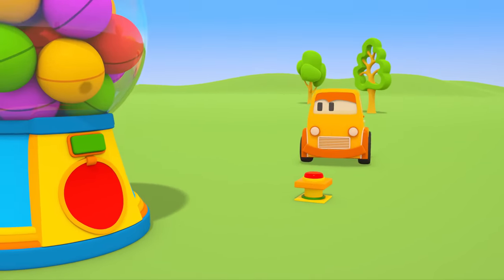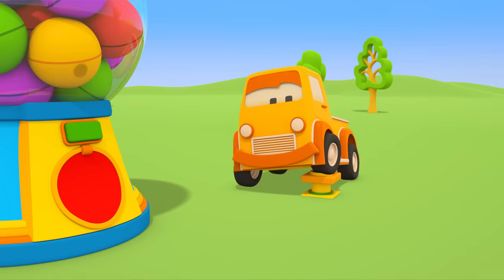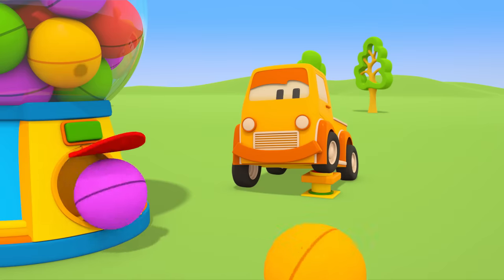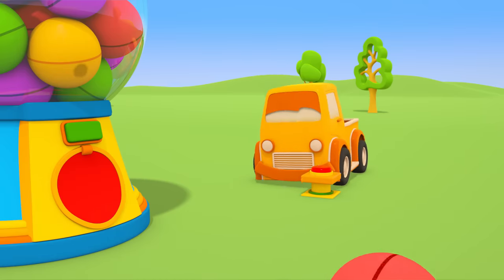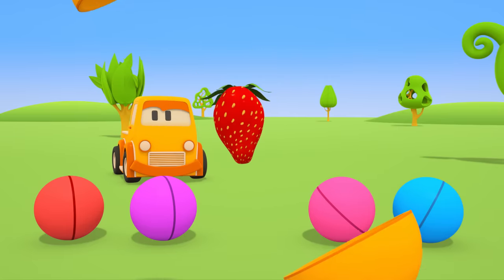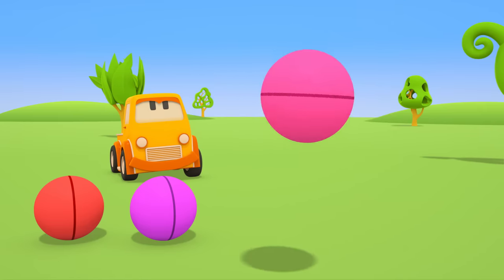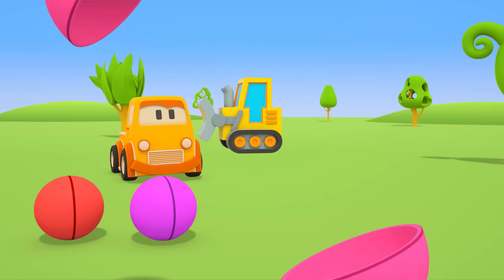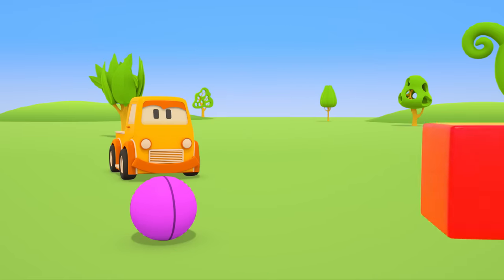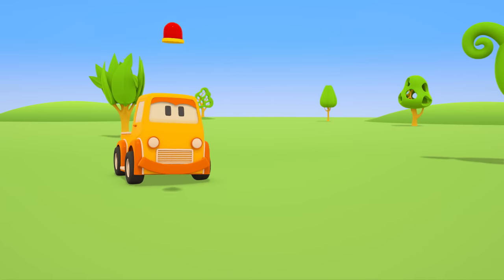Boo's going to look for emergency lights inside the colored balls. We press the button, and the balls roll out. That's 5 balls. Let's open them up. In the orange one, there's a strawberry. In the blue one, there's a set of emergency lights. In the pink one, there's a toy bulldozer. In the red one, there's a block. In the purple one, there's another emergency light. Hooray!